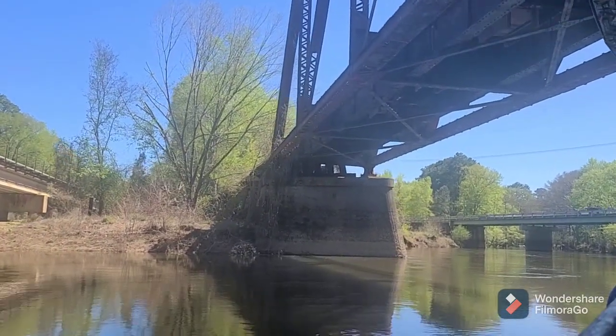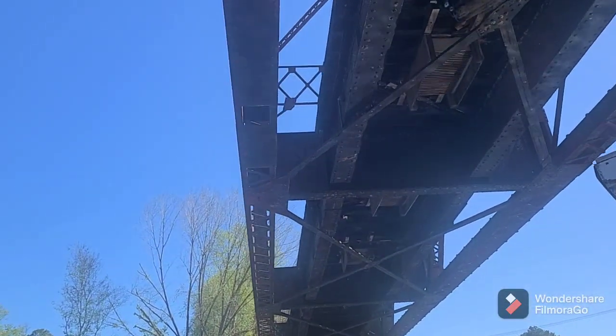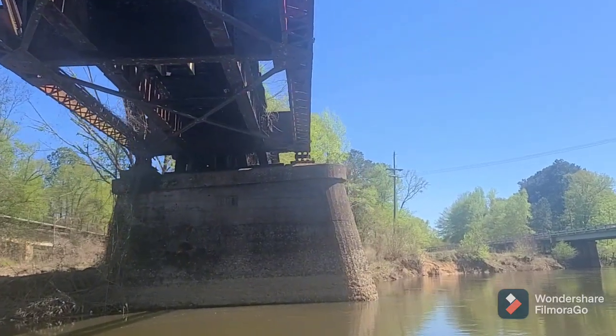And they filled in the turning basin. The boats couldn't get under the bridge, and they had no use for the boats no more. So Jefferson almost disappeared within one year.